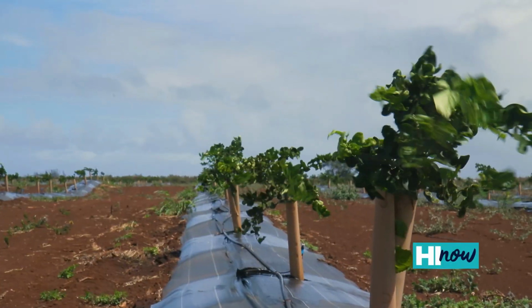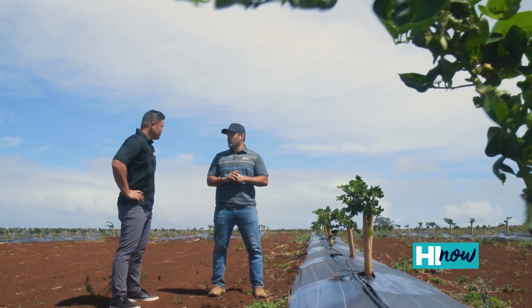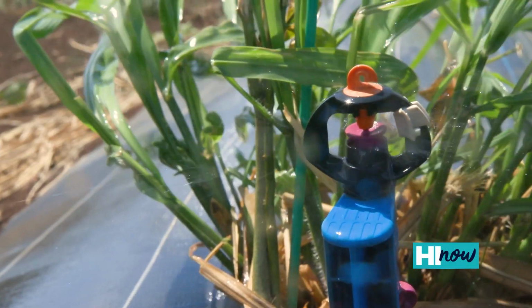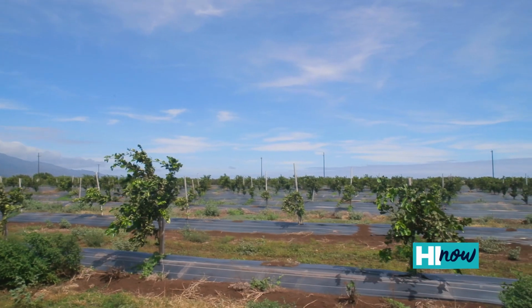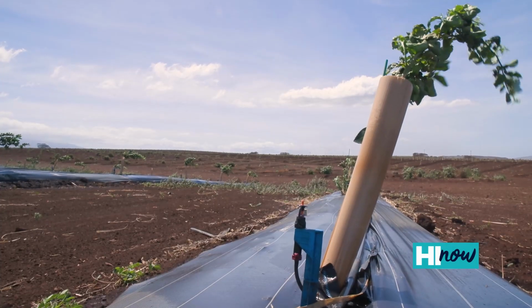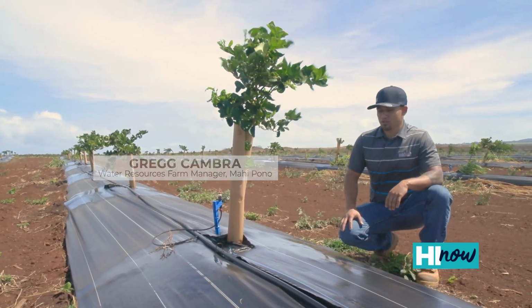Our irrigation technology is high-tech irrigation. We're focused on being really efficient with our water resource. The water is an important resource for our local people and our culture, the aina. So we're really trying to take that into account with everything we do. This is one type of irrigation that we use. It's called a fan jet or micro sprinkler.